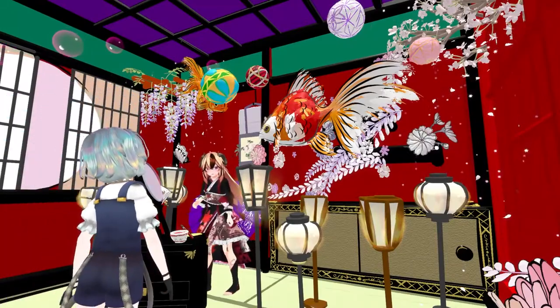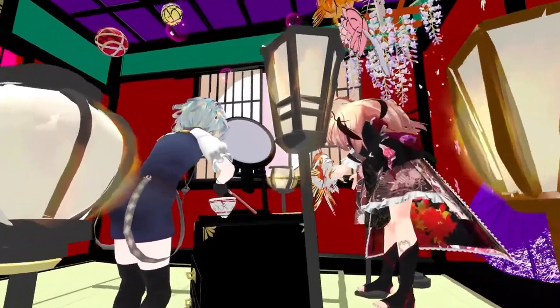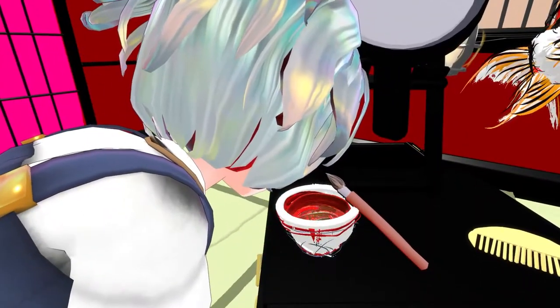Pretty. It's getting more dreamlike. Oh, look at the colors in the bowl. It's more than opalescent.